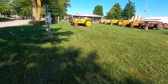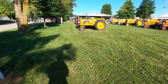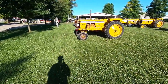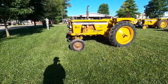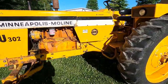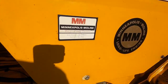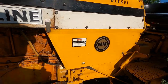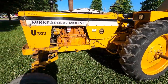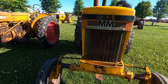We'll walk down. It's got a 302 diesel here. I don't know if it's got a year on it. I'm going to guess a 67 or a 68. So you don't see many diesels. This one is from Holt Camp Implement, Kettersville, Ohio. It's the dealer sticker on it. I saw him drive this in yesterday. I just didn't get a chance to talk to the owner of it.